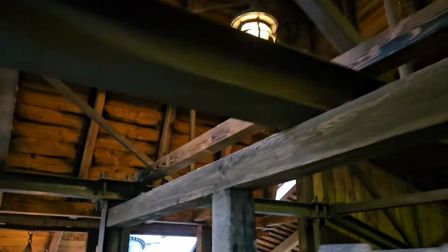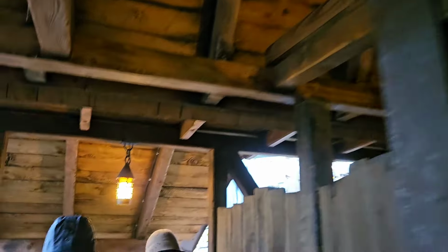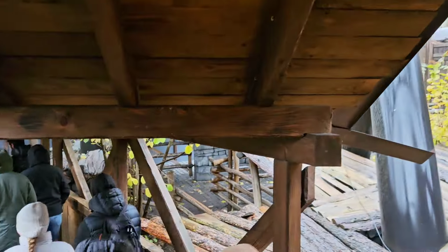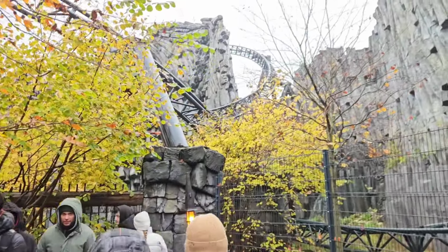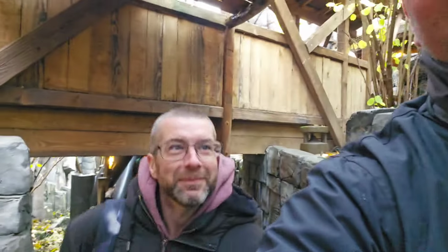Absolutely love this music as well, it's so epic. Now, when it comes to a well-themed roller coaster, Taron does it to an absolute art. The surrounding landscape makes the ride what it is, and with the additional speed, the near misses and everything else, Taron is a world-class coaster at its best. I think Paul completely agrees with that one, mate, don't you? That's good, world-class theming. Yeah.